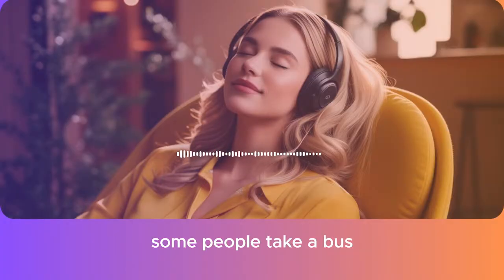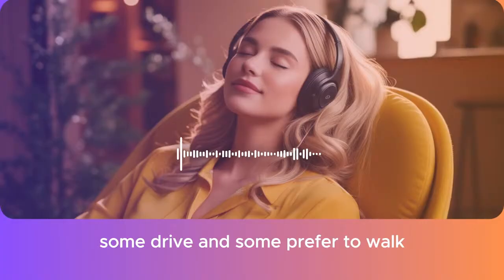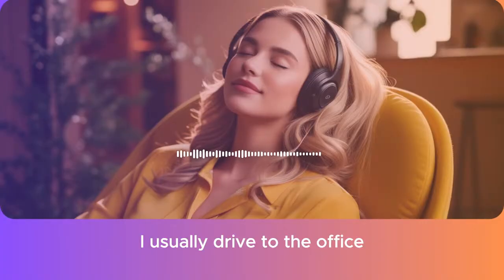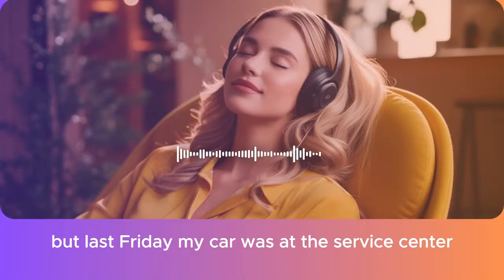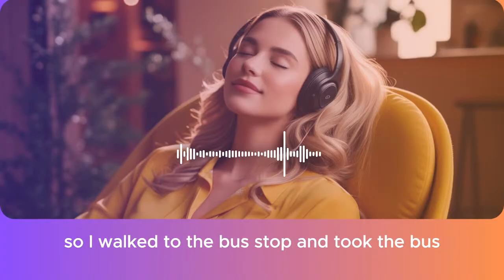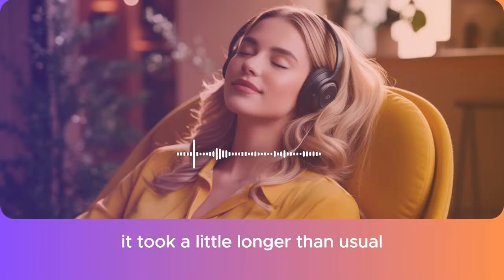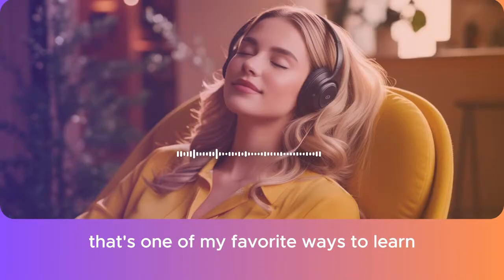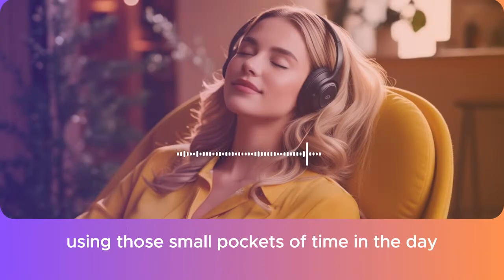Some people take a bus, some drive, and some prefer to walk. I usually drive to the office, but last Friday my car was at the service center, so I walked to the bus stop and took the bus. It took a little longer than usual, but I used that time to listen to an English podcast. That's one of my favorite ways to learn, using those small pockets of time in the day.